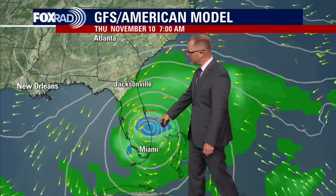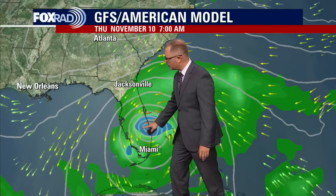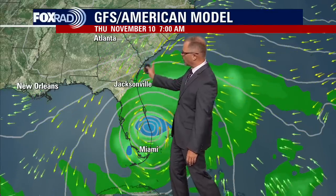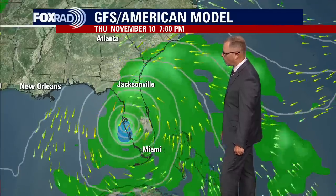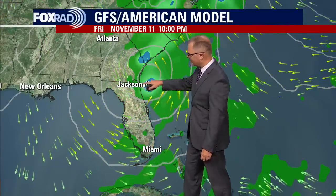And then watch what happens. These current runs that we're seeing on our modeling are speeding up everything a little bit, and that includes this front that will be moving through, and that's what's going to take this. You'll notice we're going to move just a little bit further to the west, and then we're going to hook it up to the northeast with our model, barely reaching the Gulf of Mexico before it begins that track.